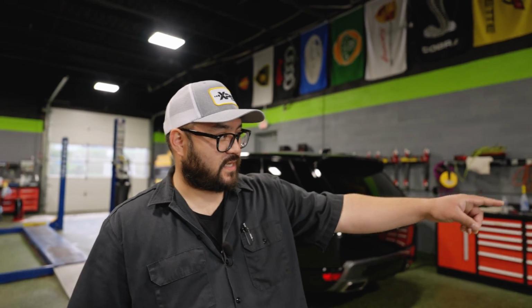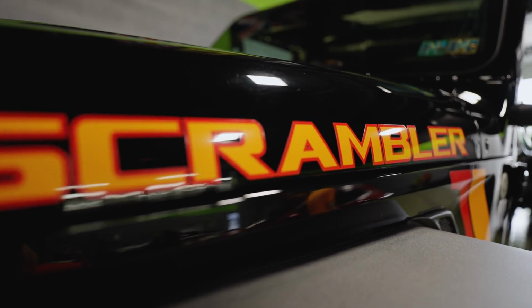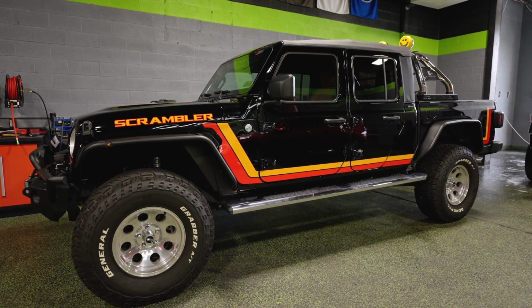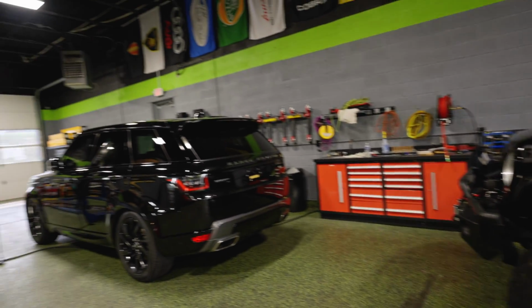And that takes us to this here. It's a Gladiator Scrambler. So off-road package, as you can see, big tires, got the off-road lighting. Super aggressive. This is also here for a ceramic coating as well. We're going to have that next up in the queue starting today, I believe.